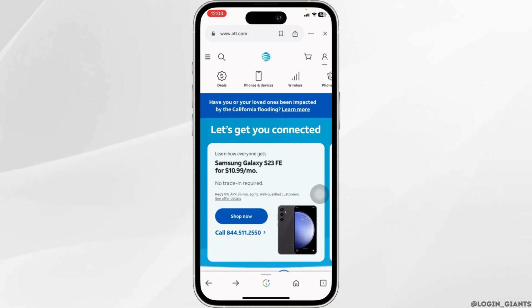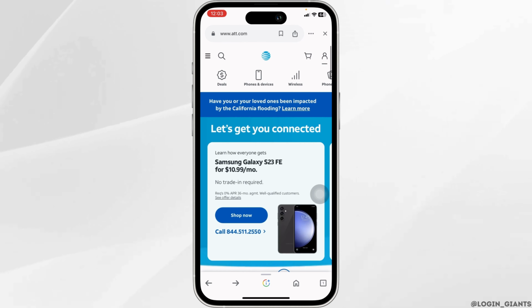A representative will assist you in selecting the iPhone model you want and guide you through the upgrade process. They can also provide information on any current promotions or deals available for upgrading your device.